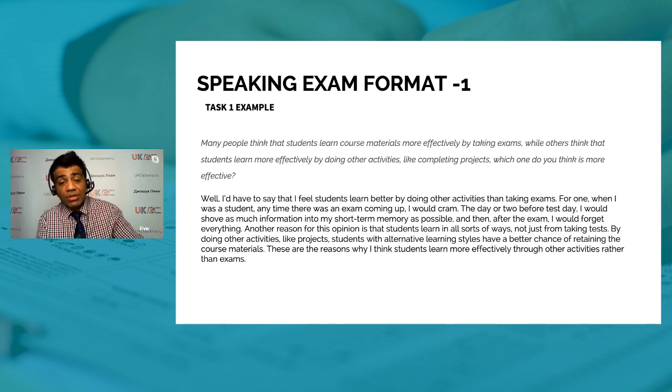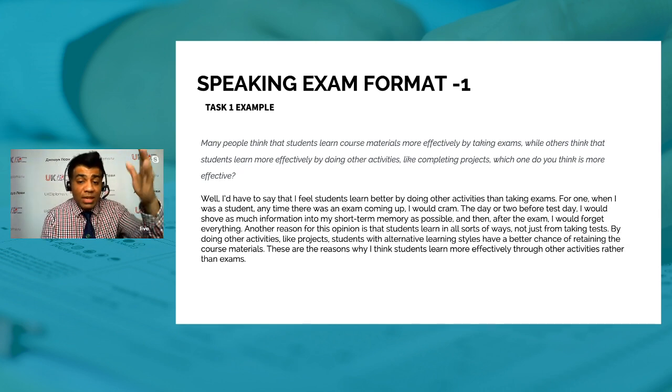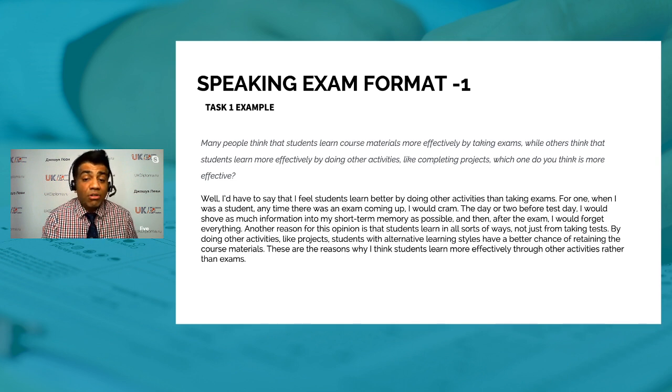Then you give an example here by doing other activities, and then you give that example, coming back to your main idea. Then you give your summary, saying these are the students, these are the reasons why I think students learn more effectively through other activities rather than exams. So this is a very good one-liner sentence which gives an overall summary to the first part of your speaking.